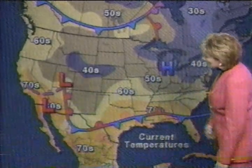Now, we'll show you that map in a second. But look how far south our front has gotten here. That's right, almost to the coast. And we're already seeing a big change in temperatures from yesterday. Check this out. 20 degrees difference in Raleigh-Durham at this time, and cooling it off here in the Northeast.